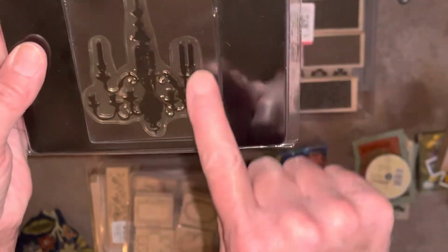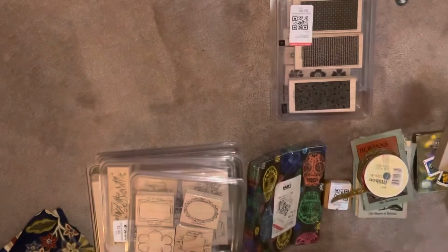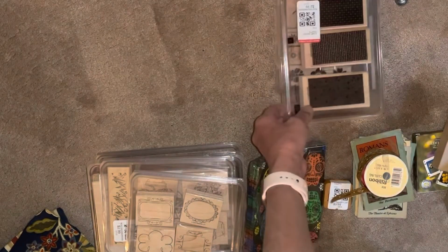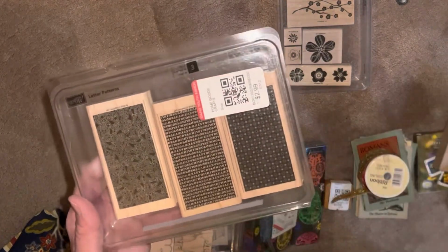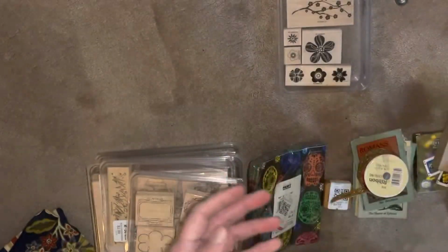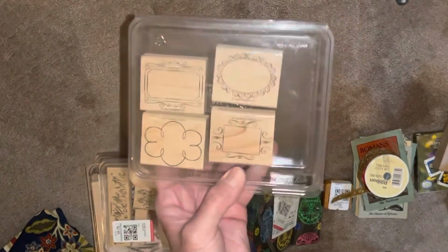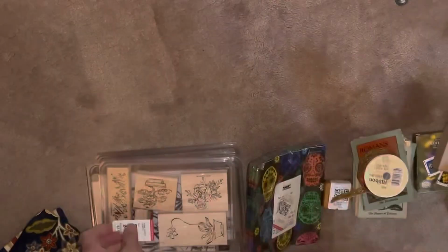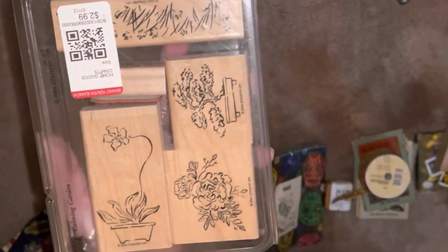I have a small version that was from Michael's when I was teaching beading classes at Michael's years ago. I had a foam one. This was like 12 years ago. Here's some great backgrounds. Again, I hope you're not getting a lot of glare. Some wonderful flowers. Frames. Bonsai tree and other floral items, some bamboo.